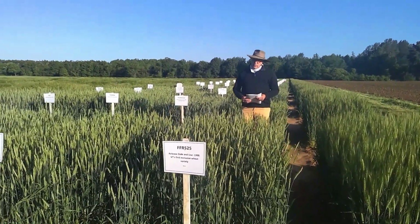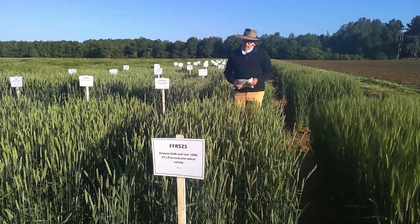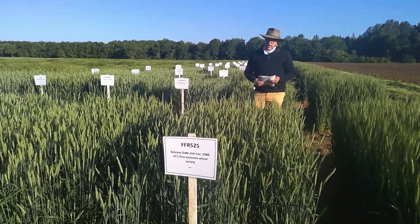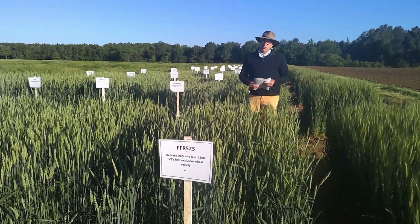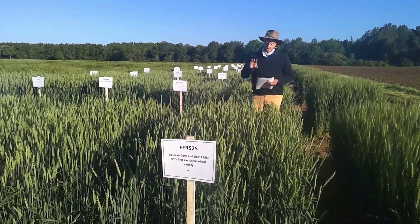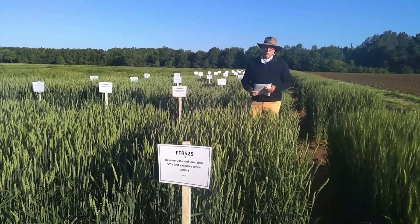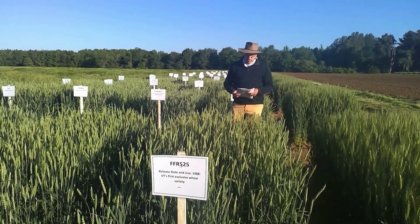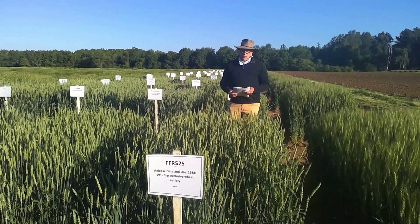So this next variety is significant in that it was released in 1988, and this was the first exclusive variety released out of the program. So all the previous varieties we saw were public varieties. This was an exclusive variety marketed through FFR Cooperative.